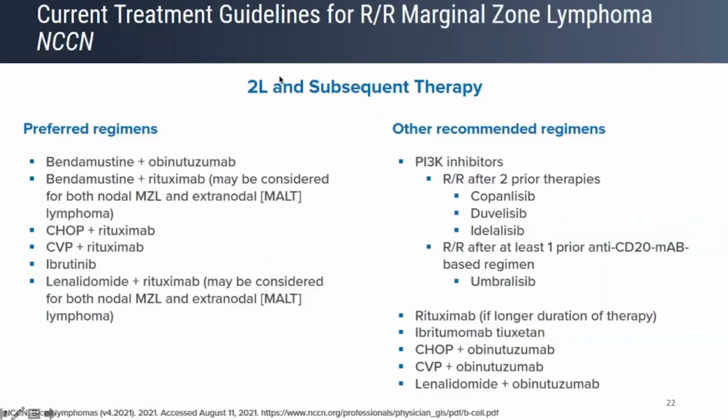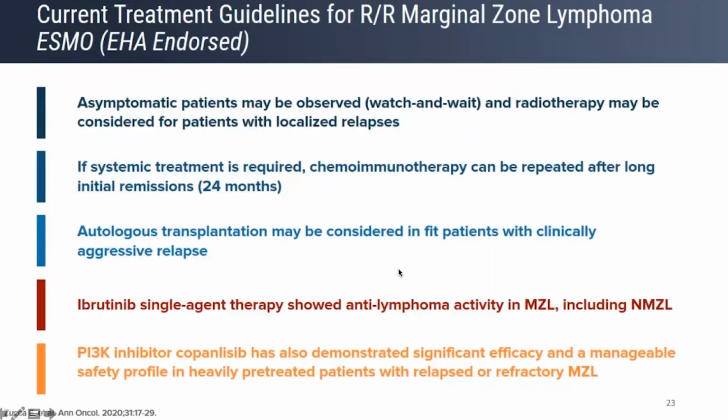Marginal zone lymphoma is pretty similar in its behavior, and if a patient relapses, then you can consider similar options to follicular lymphoma, like CHOP-rituximab, CVP-rituximab, bendamustine-rituximab, or indeed lenalidomide-rituximab. Ibrutinib can be considered as well and would be effective in marginal zone lymphoma, or we can go for the PI3K inhibitors again, or immunochemotherapy as previously outlined in follicular lymphoma.